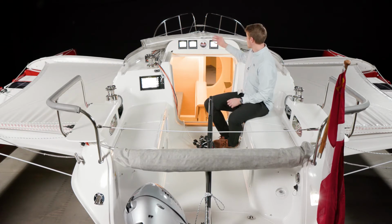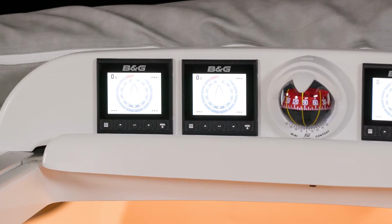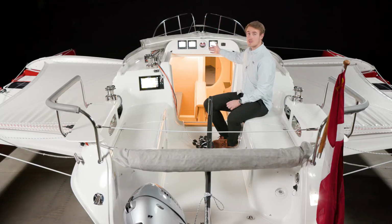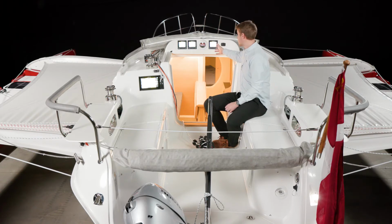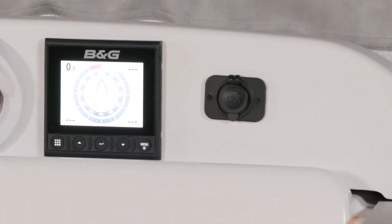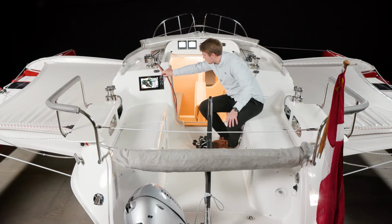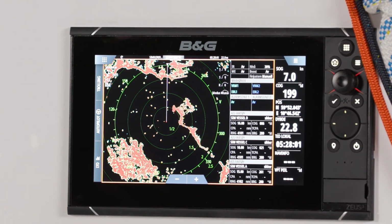Here on board, the customer has ordered 3 displays here on top of the companionway. Usually, we see that customers order 2 displays here on top of the companionway. Here you also see the customer has ordered this 12-volt outlet. And down here, you see we have this 9-inch GPS plotter, which is a usual setup.